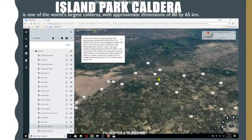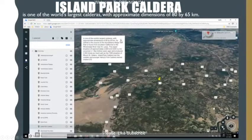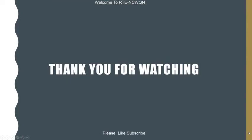2,500 times as much ash as the 1980 eruption of Mount St. Helens. Island Park Caldera has a smaller and younger Henry's Fork Caldera nested inside it. And for that, I've done a picture. So this is Island Park Caldera. It goes through Wyoming.